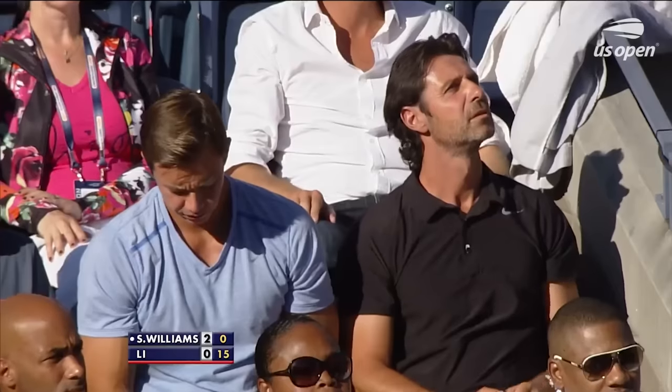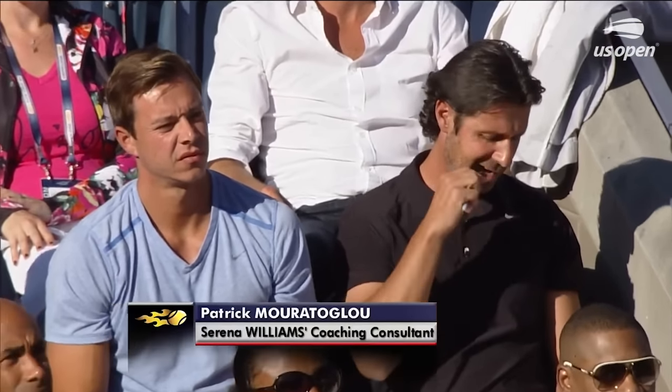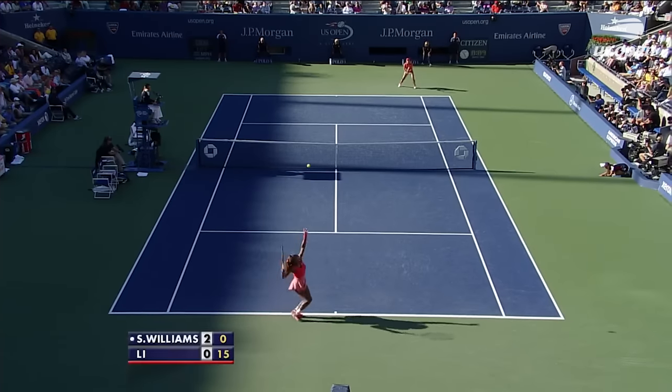So that's Li Na's first point on Serena's serve. And Serena's hitting partner, Sasha Bajin, on the left, and Patrick Mouratoglou, her coaching consultant since Paris last year.